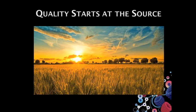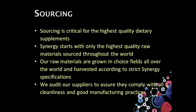And so it's important that you start with the purest, the most effective, and the safest raw materials so that your finished product will be pure, safe, and effective. And that is exactly what we have done here at Synergy Worldwide. As you can see here, sourcing is critical for the highest quality dietary supplements. It's critical. If you do not do it, as I said before, your end product will not be of the quality that you desire.